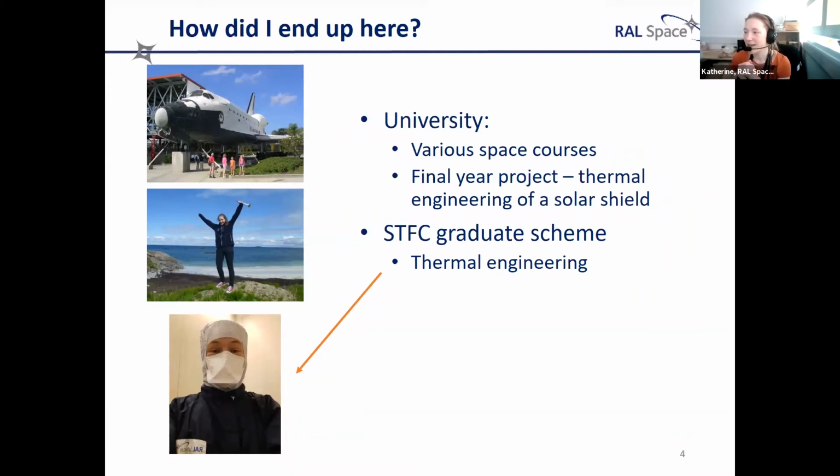So as my final year project, I looked into the different materials that are available in order to produce this kind of thermal shield and protect the spacecraft. And then from there, I went on to the STFC graduate scheme as a thermal engineer. And I've been working here ever since, working mainly on Earth observation missions, which produce weather data and climate change data and things like that.